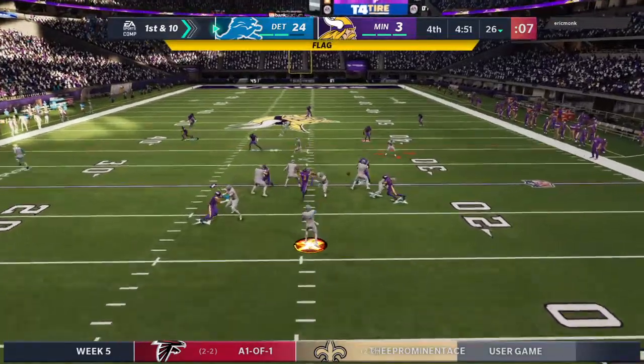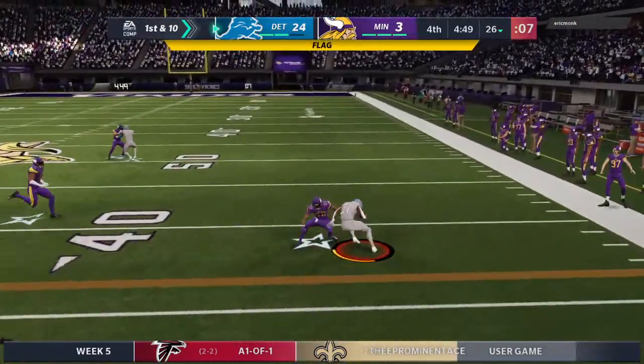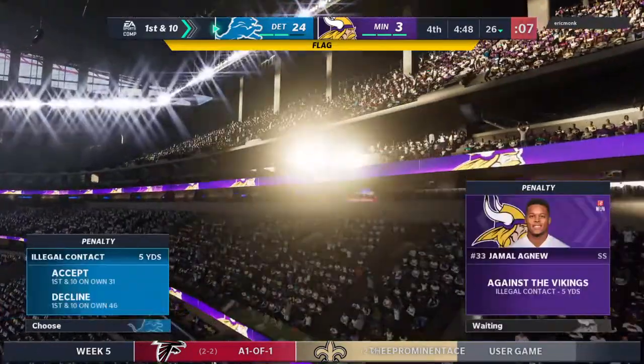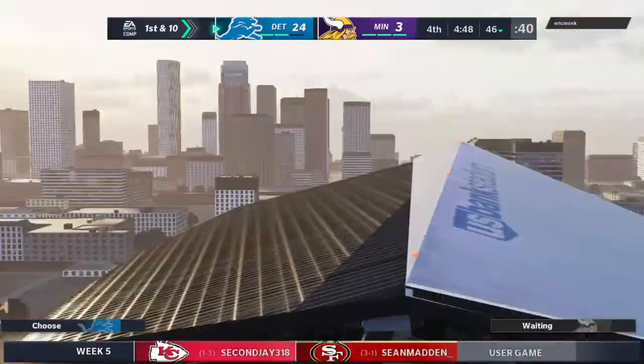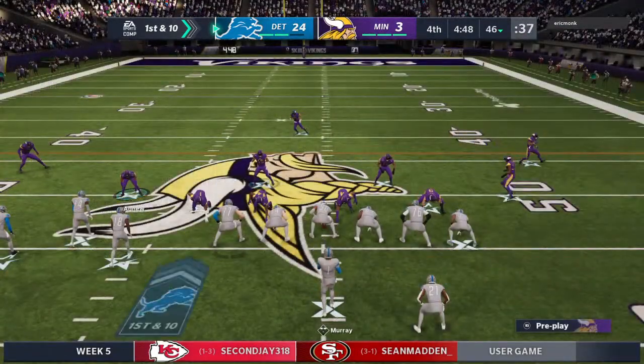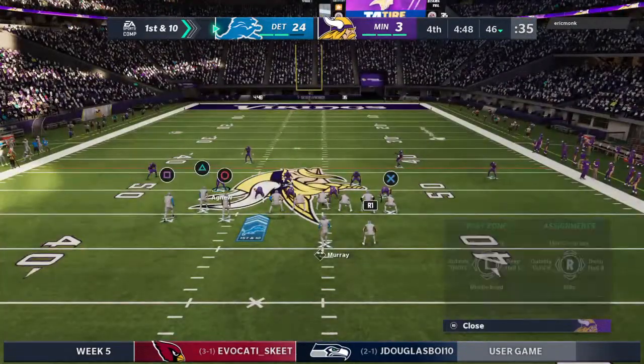Throwing on first down is Murray. They'll find Hines out of the backfield, and they work this well upfield across the 45. So they elect to decline it. And why not? Just go ahead and let the play stand, and they'll take that. That one good for 20 on the catch and run.